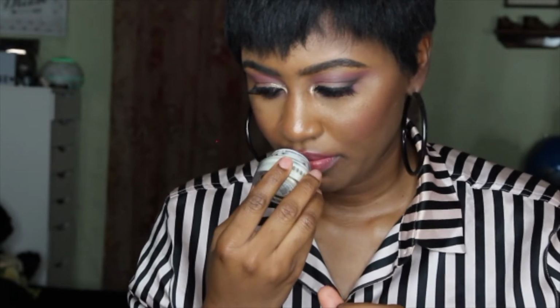Y'all, I have been loving this stuff, and this stuff smells amazing. It smells so good. I've been using it non-stop. For this one, it doesn't matter when I use this. Sometimes I use it in the morning, sometimes I use it at night. But if I use it at night, I definitely like to add my Sunday Riley drops to this one as well. And it just smells amazing, and my skin is just so hydrated. I'm glad that I decided to give this another try because it has become one of my favorites this year.